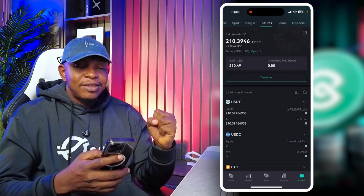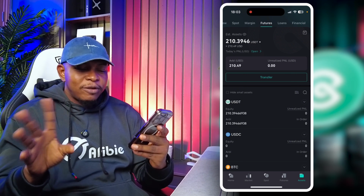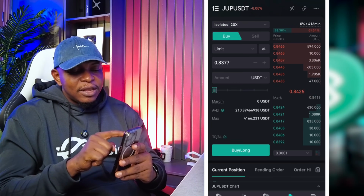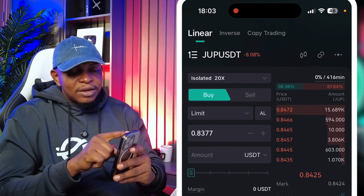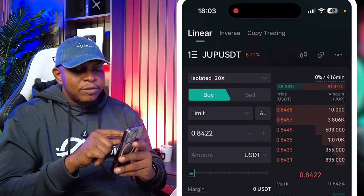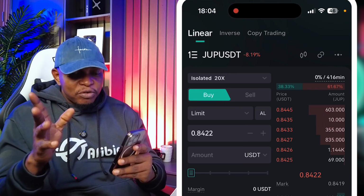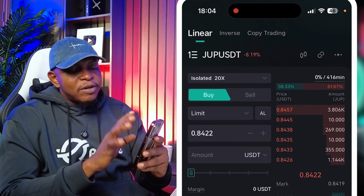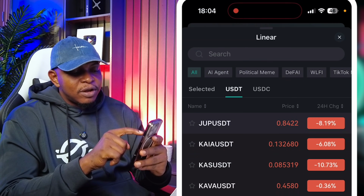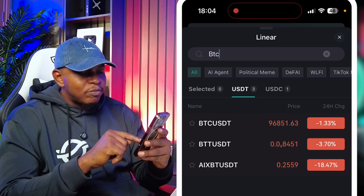Now, the next thing is to take a trade. If you want to take a trade, I'm going to walk you quickly through the futures platform. So if I click on futures, this is where I select the currency pair I want to trade. Don't go to inverse, you can learn that later. Stick with linear. You can also do copy trading, by the way, but I'm not here to teach copy trading. You can do copy trading if you want to. Then the currency you want to trade, like this is JPUSDT. If you click on it, you can select any of these currencies, or you can search for one, for example, BTC.